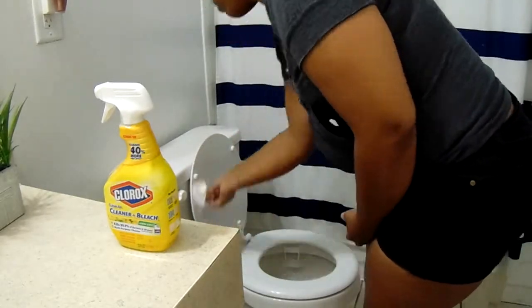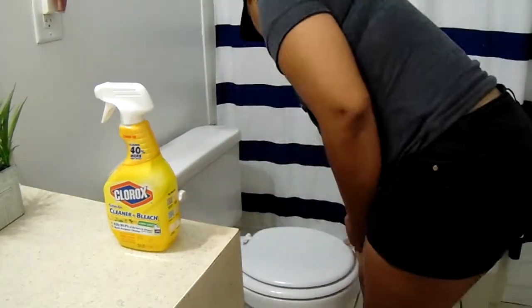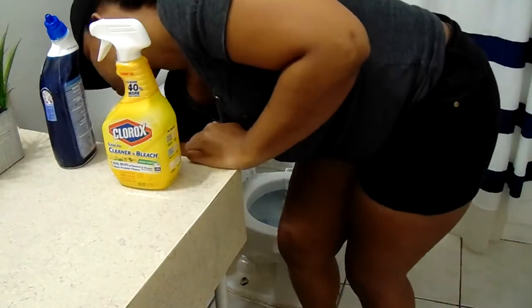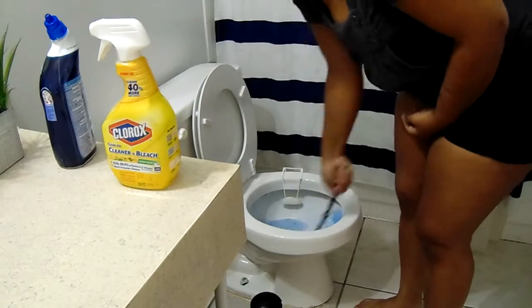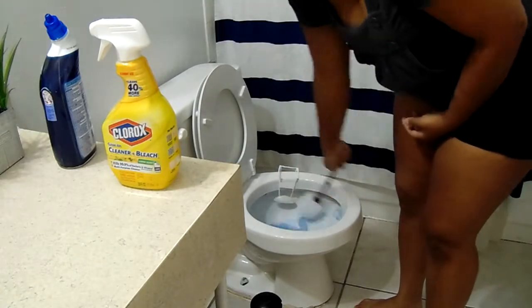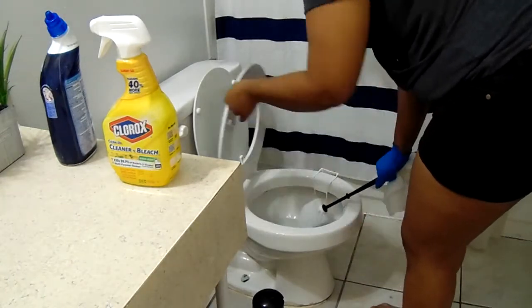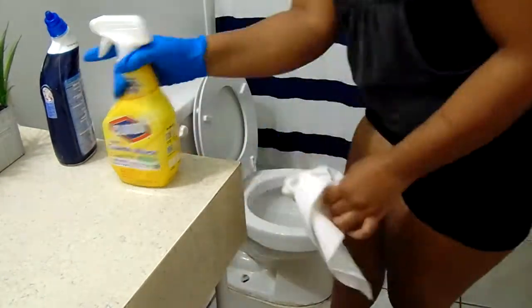I always use the Clorox cleaner and bleach, only because I feel like it just takes off all the bacteria and the germs. So I always use this. It's 99% germ free. So I always use Clorox in my bathrooms.